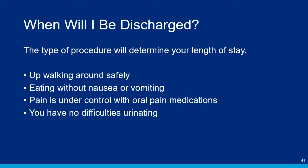When will you be discharged? A smooth and speedy recovery depends on you following the activities laid out by the healthcare professionals in your patient care plan. By strictly following this plan, you will have a better chance of leaving the hospital sooner for home or, if needed, a rehabilitation center. The type of procedure will determine your length of stay. Some patients go home the same day, and others may need a longer stay. Your surgeon or nurse navigator will review this with you.